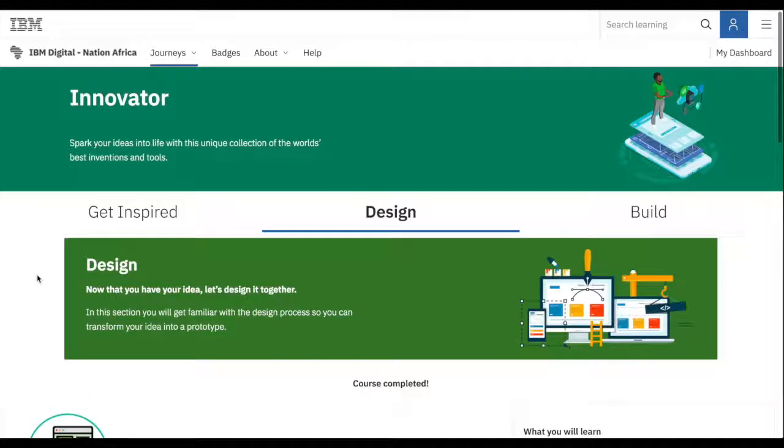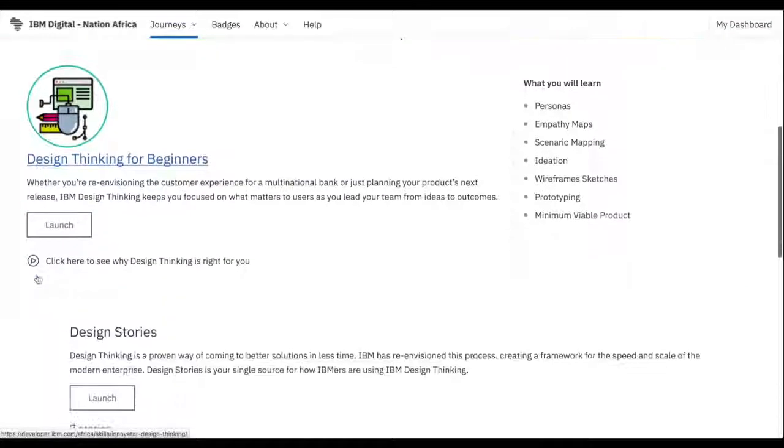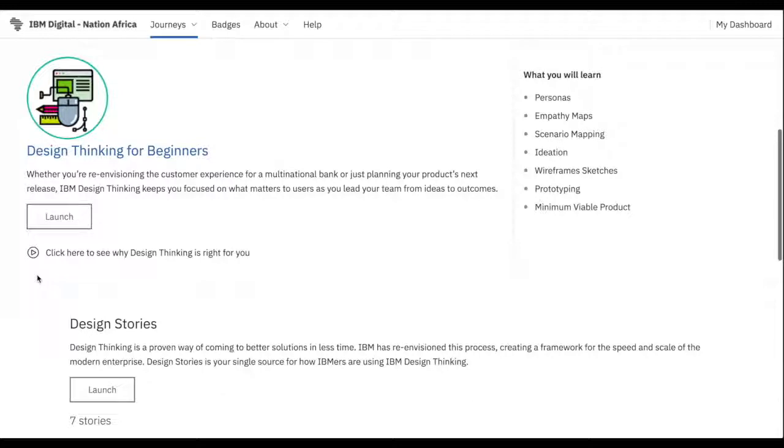Learn the design thinking process that focuses on what matters to users as you design your solution from end user needs to ideas and eventually to a minimum viable product. The design thinking process fosters creativity, empathy, and innovation to help you build products that your users will love.